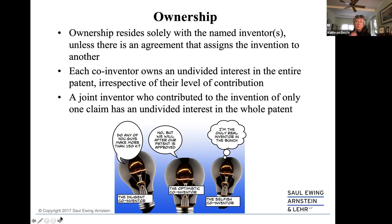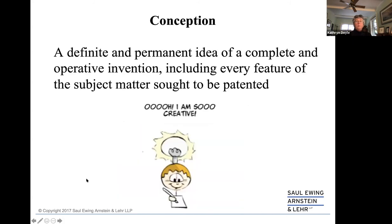And that's really important. So inventorship is decided by who conceived of the invention, conception. And the law says it's a definite and permanent idea of a complete and operative invention, including every feature of the subject matter sought to be patented. And that's important to keep in your head. It means it's not necessarily the person that did the experimental work. It can be both of those people, or that person can do both, but it's the person who had the big ideas, the intellectual input.